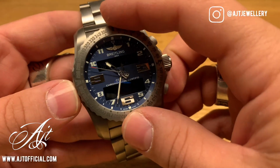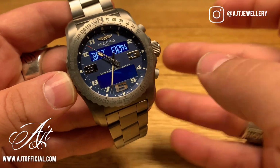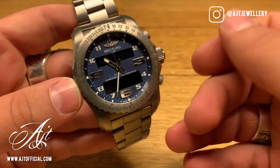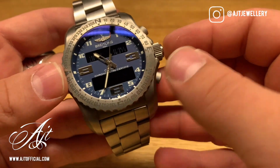And with regards to the charging, they recommend to drop this down to 20% before even plugging this thing in, and that lasts, apparently, around 40 to 50 days, so it can last a couple of months between charges. So that's really cool, guys.